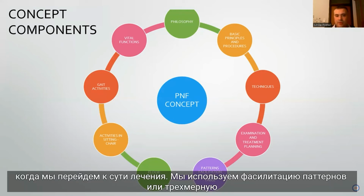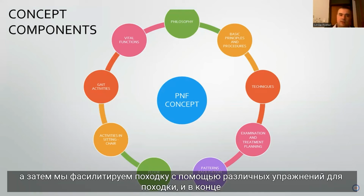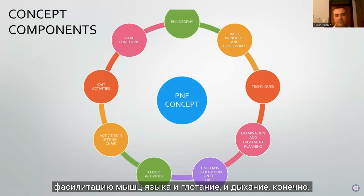When we come to the point of the treatment, we use patterns facilitation or 3-dimensional movements facilitation on the table. We develop motorics from the floor, from supine or prone activities towards standing. Then we do different activities in sitting, and then we facilitate gait with different gait activities. And at the end, we also can facilitate vital functions like facial stimulation, tongue facilitation, swallowing facilitation, and breathing, of course.